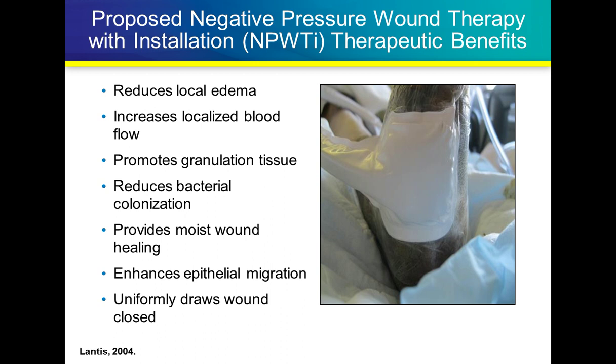So there are a variety of ways that we use negative pressure wound therapy to reduce the host environment that is negative. We're pretty familiar with some of these mechanisms. We know that we can reduce local edema. There is definitely literature that shows, using some interesting technologies that are beyond the scope of everyday practice, that you increase localized blood flow. We definitely know that negative pressure wound therapy promotes granulation tissue.